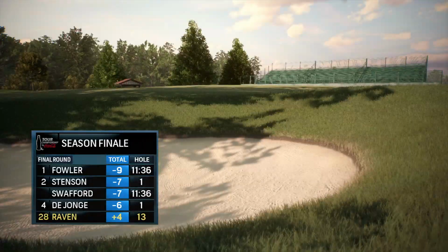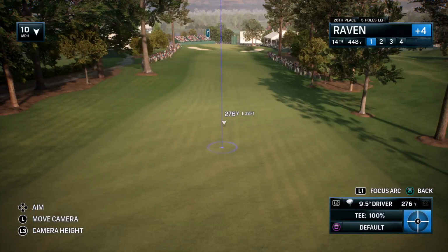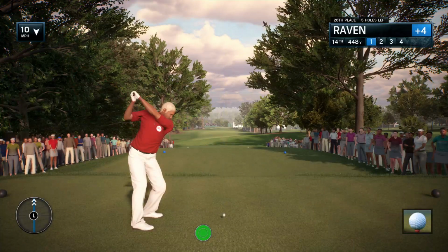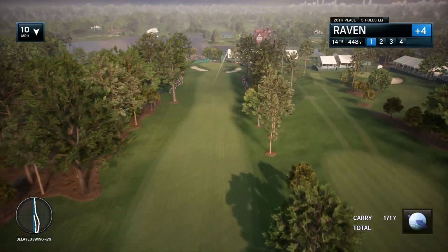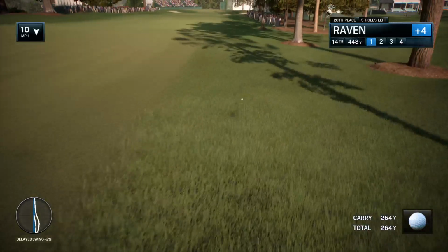Final round of the Tour Championship brings us to the 14th hole. It's a 442-yard par 4. And Frank, you could face a challenge here off the tee with sort of a side hill lie. And then when you get to that green as well, another one of those greens sloping back to front. So position, it would appear, is really the key here.